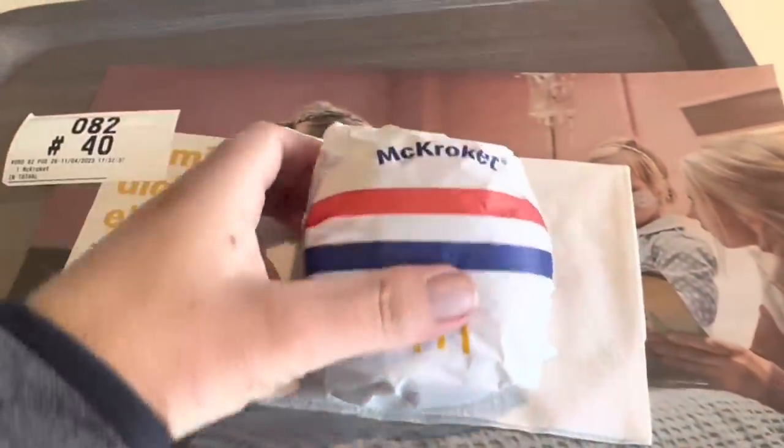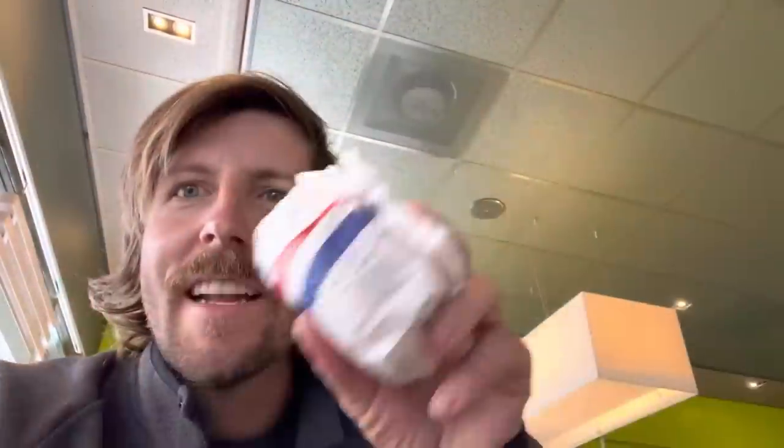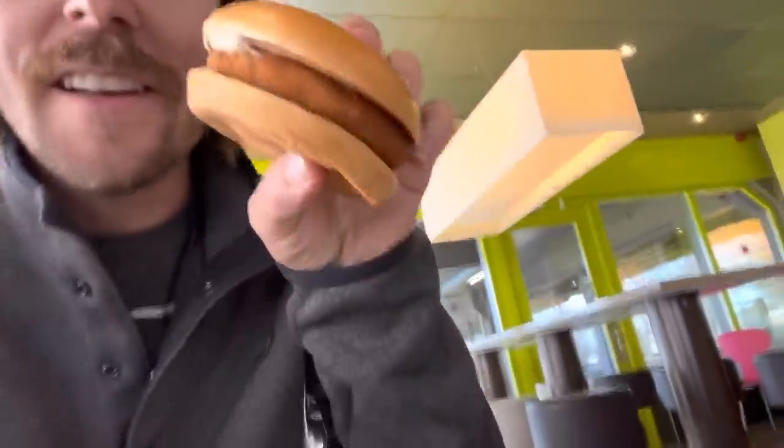Today I have a special treat that I've never tried before. It's called a McCrocket. I was at McDonald's and I saw it on the menu and I had to try it. Apparently they're only available here and in Belgium. I don't know what it is. Oh. It's like horseradish.